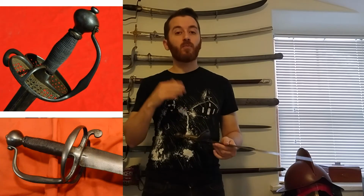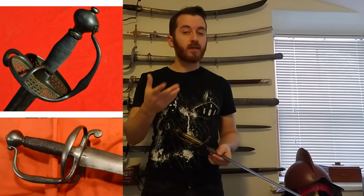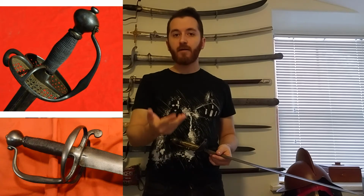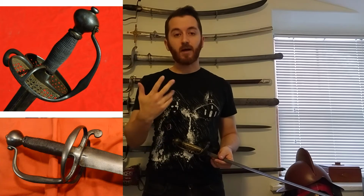So they came up with this design, which was basically a very familiar type for them. And we can see that there are probably some variations, again, because there were many different makers making this pattern, and interestingly, we don't really know what the pattern initially looked like. We have official documents talking about the order that was made by the minister, but we don't know what the sword itself would have looked like.